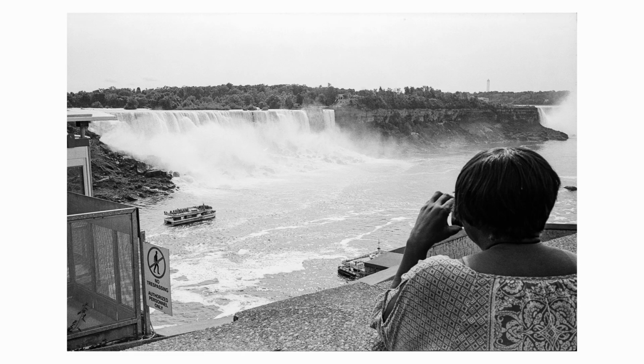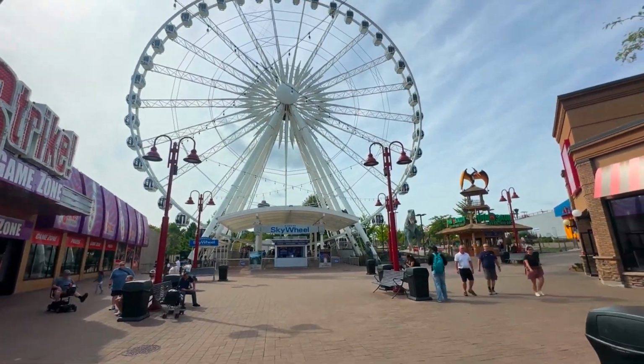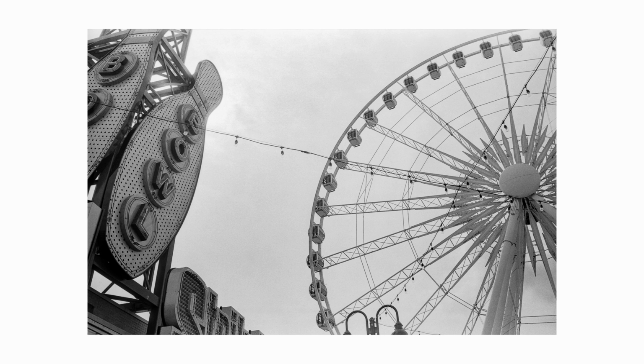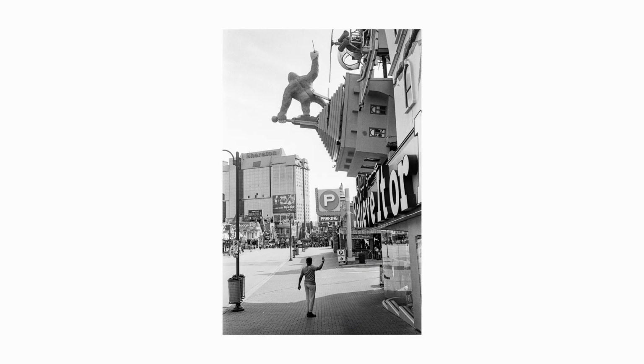And even though it is beautiful, on this particular occasion, I'm not going to be going there to shoot the falls. I'm just going to go there to shoot signs. Yes, signs. You see, I live about an hour away from Niagara Falls, and every time I go there, it just hits me how photographic this city is. It's beautiful to look at, and it gives you something unique every single time.